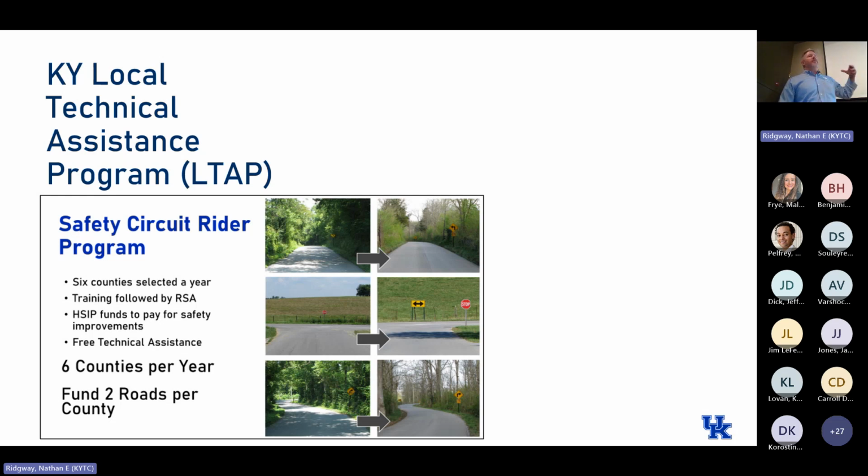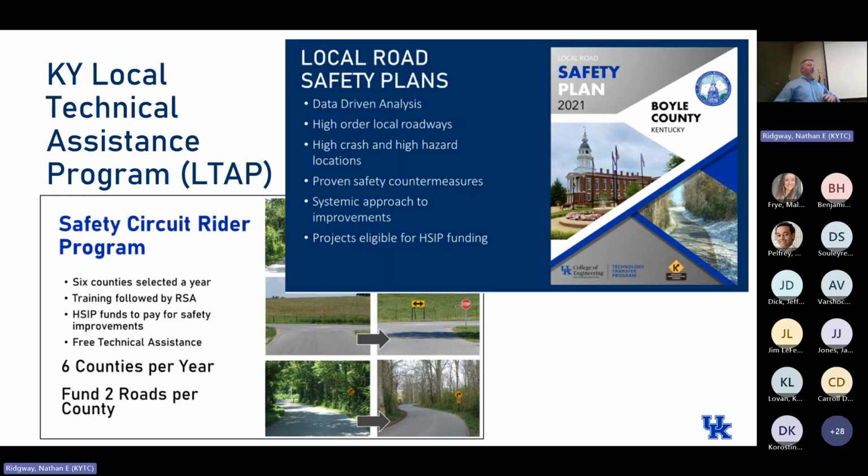We also have 6 focus counties a year that we select, and we provide training for them. We also do road safety assessments or road safety audits on 2 roadways that are selected by the local agency. This is conducted through the HSIP program, where they fund improvements through those. That program moved into the local road safety plan.